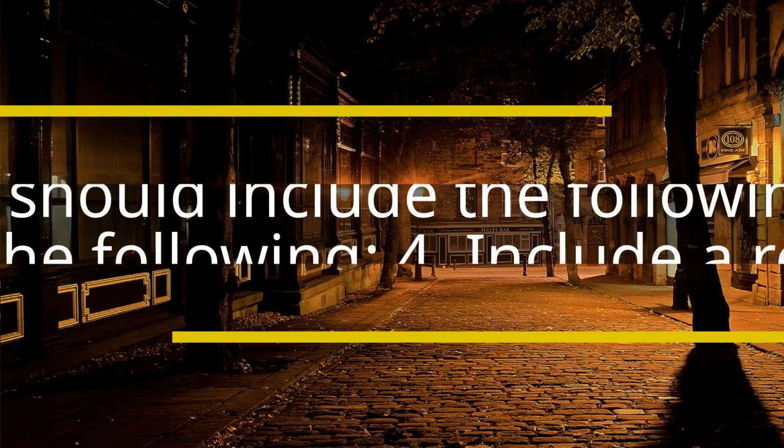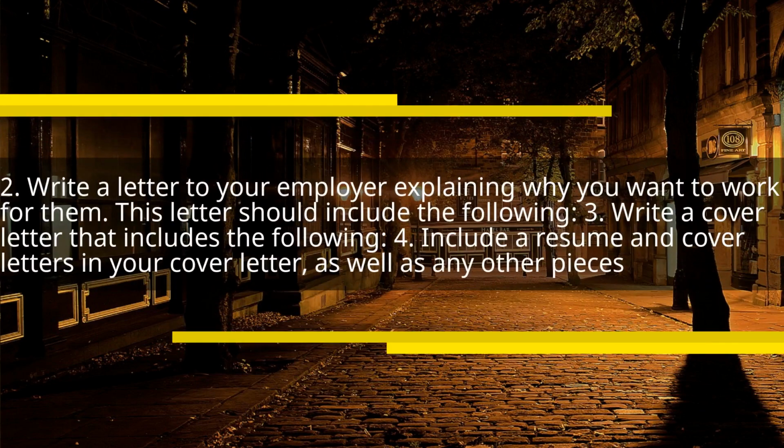2. Write a letter to your employer explaining why you want to work for them. This letter should include the following. 3. Write a cover letter that includes the following. 4. Include a resume and cover letters in your cover letter, as well as any other pieces.